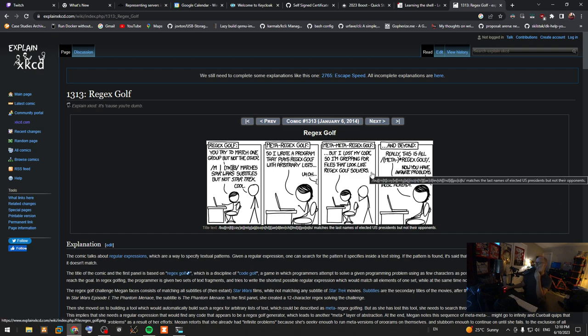Oh my god, look at that. Matches the last names of elected U.S. presidents, but not their opponents. Did you see this down here? The title matches the last names of elected U.S. presidents, but not their opponents. Oh my god, look at that. There's a regular expression for you. And beyond, really, this is all meta regex golf. Now you have infinite problems. No, I already had that.